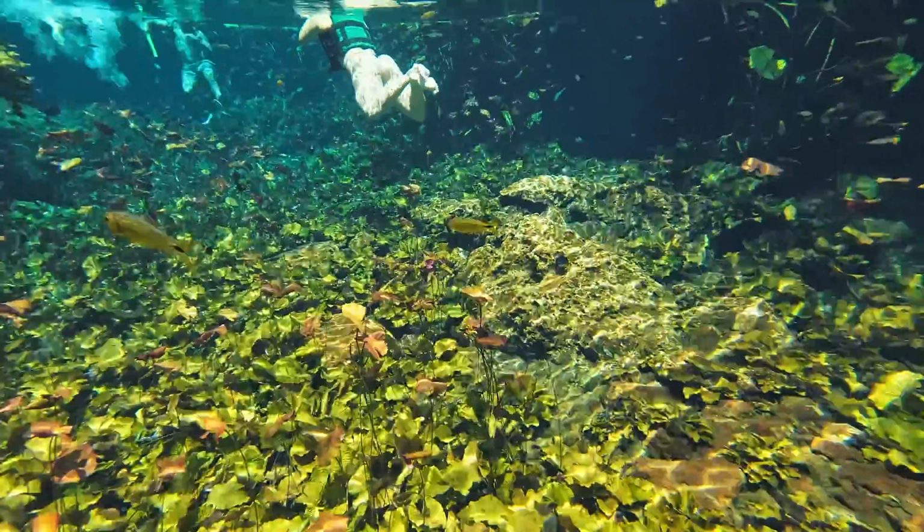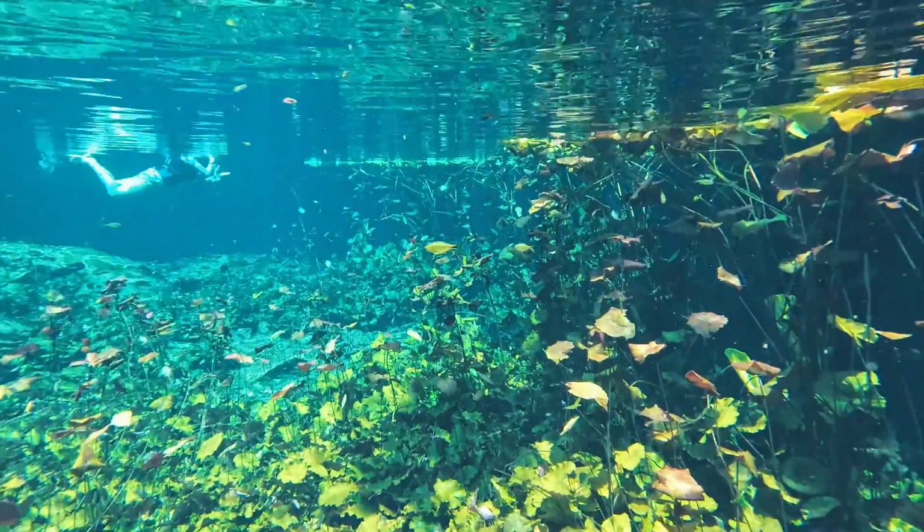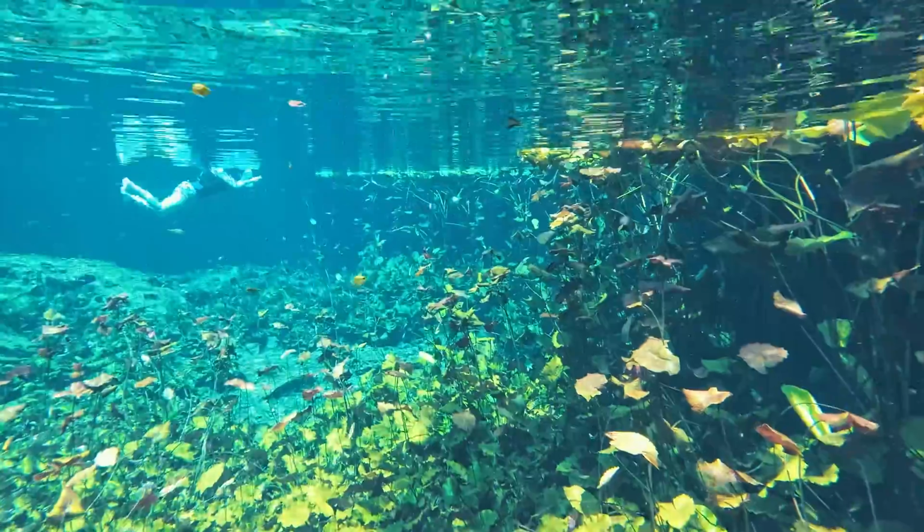The cenote itself isn't very big, so if you're a quick tourist you can visit it in 10-20 minutes or something to do a quick dive and have a look around, or you take it a bit more chill, go in and out again. But more than an hour I don't think you need at Nicte-Ha.